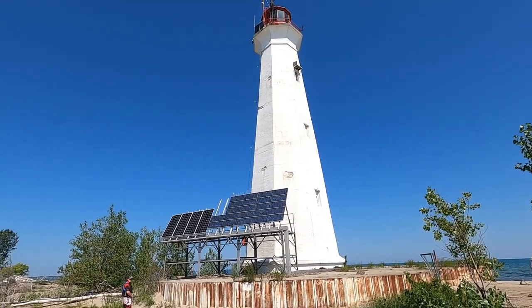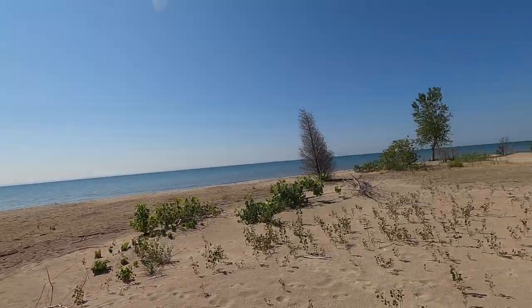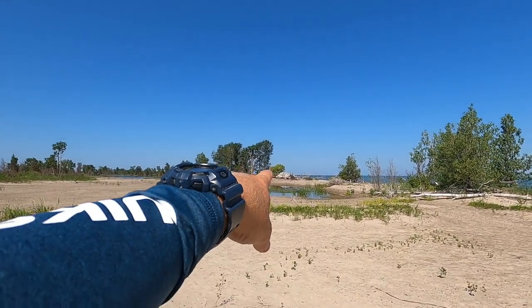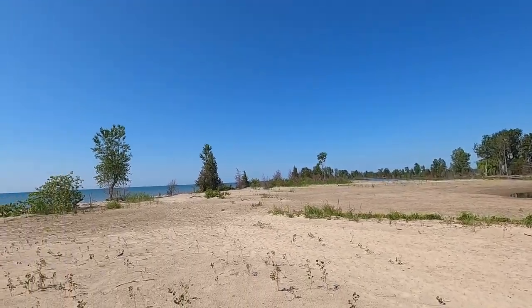Look at that. What a great lighthouse. So we're at the tip of Long Point. We didn't see much on the way up here. It's very barren, and now it's all sand along here. Little swampy ponds and a big pile of rubble, so something's been demolished over there. And that's really it.